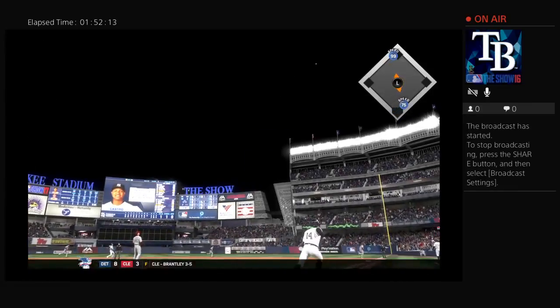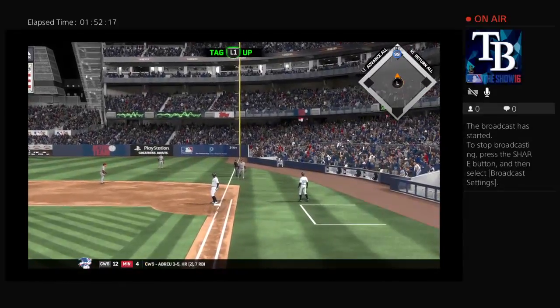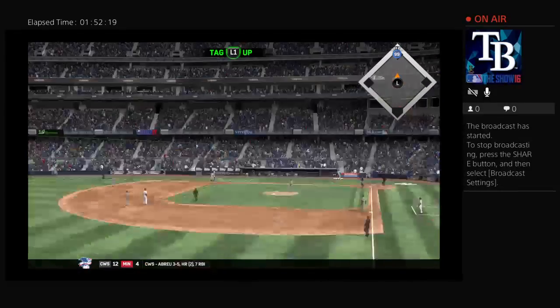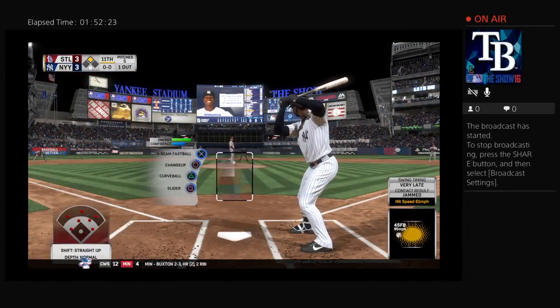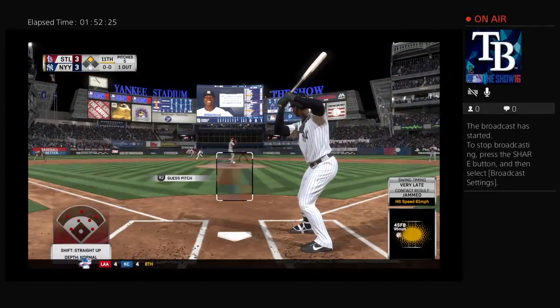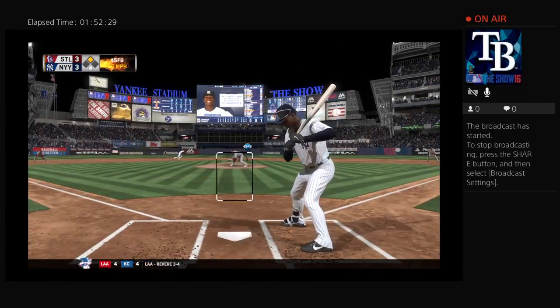And here's a ball hit in the air. Adams is over, and he's got it for the first out of the inning. Here's Didi Gregorius. He's gone hitless to this point. Not a great game up to this point, but none of that would matter if he could come through right here. A chance to be the hero.